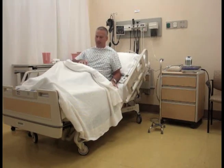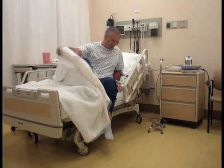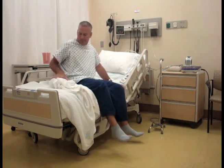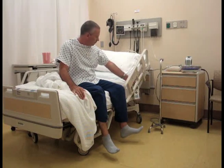To prevent orthostatic hypotension and secondary falls, give enough time to the patient to sit on the side of the bed dangling their legs for at least a minute, making sure that they're not feeling dizzy. If necessary, make sure they use a cane or walker before getting up, and keep the call light handy.